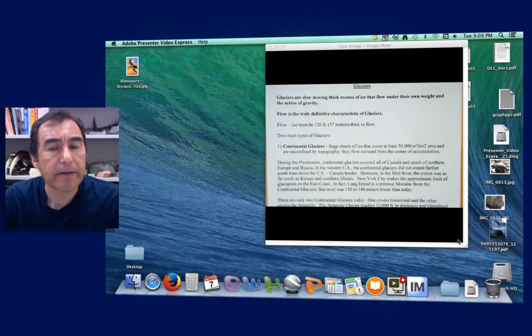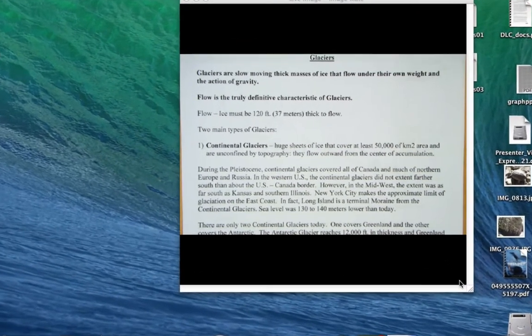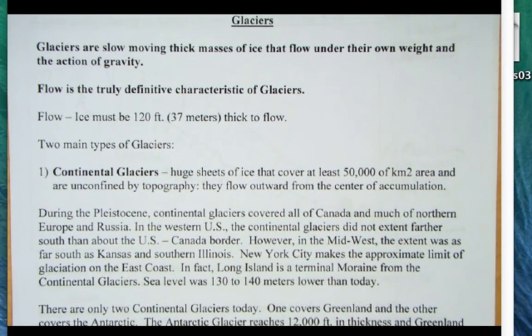I'm Dr. Robert Lopez. Today I want to finish off the Sierra Nevada by talking about glaciers, and then later on we'll look at Sierra Nevada gold deposits. In order to study the glacial history of the Sierra Nevada, first we need to look at what glaciers are, how they work, how they erode, how they change the landscape.